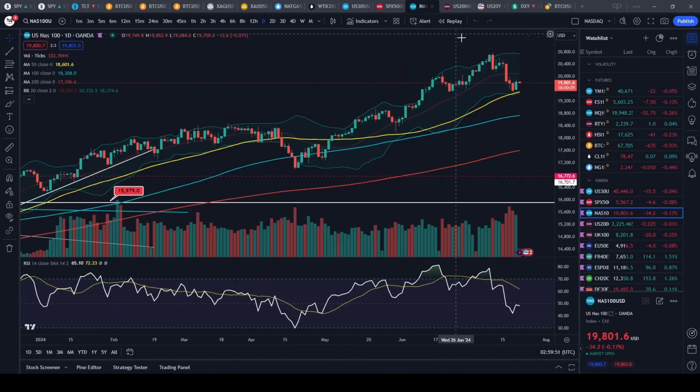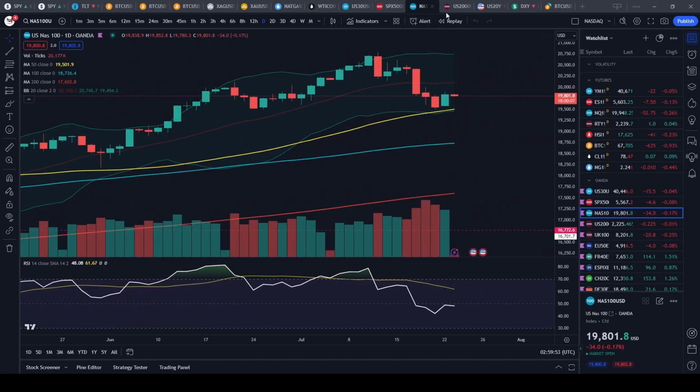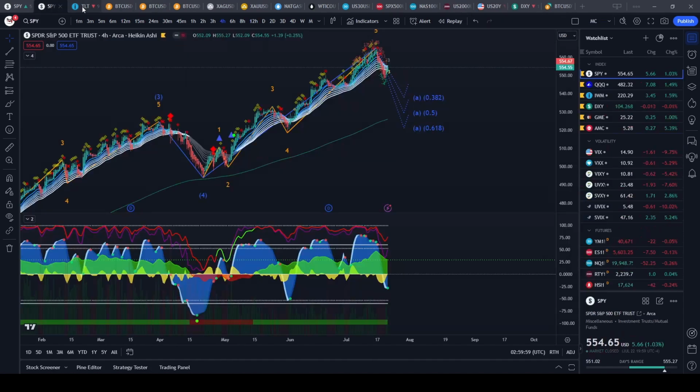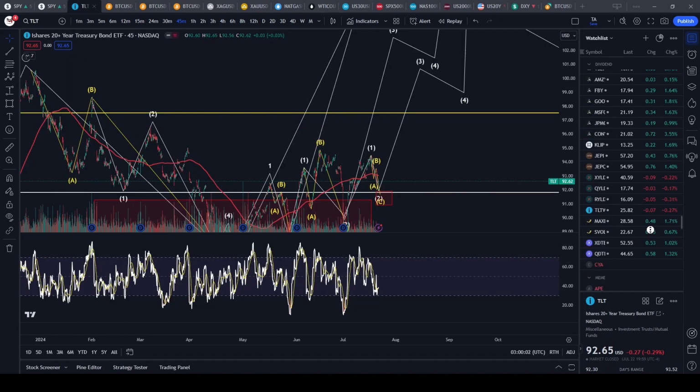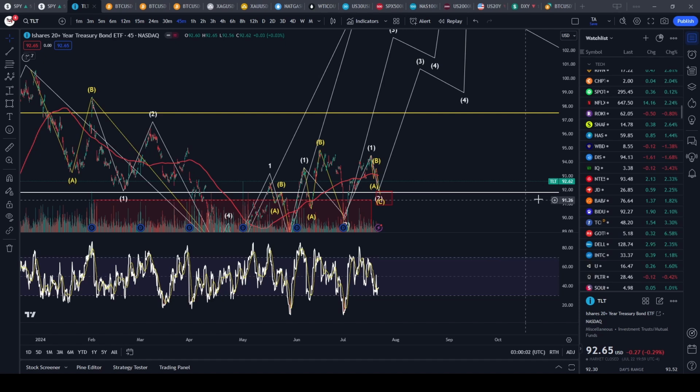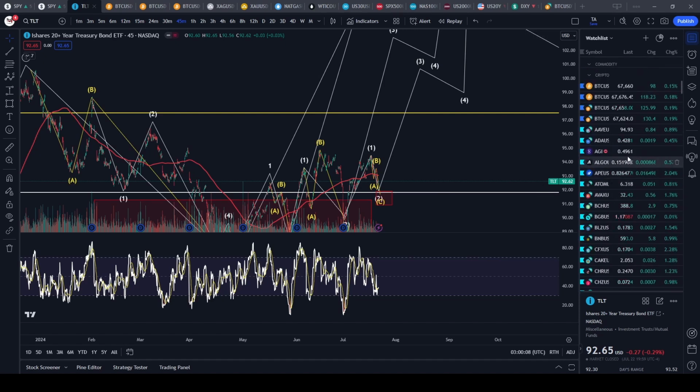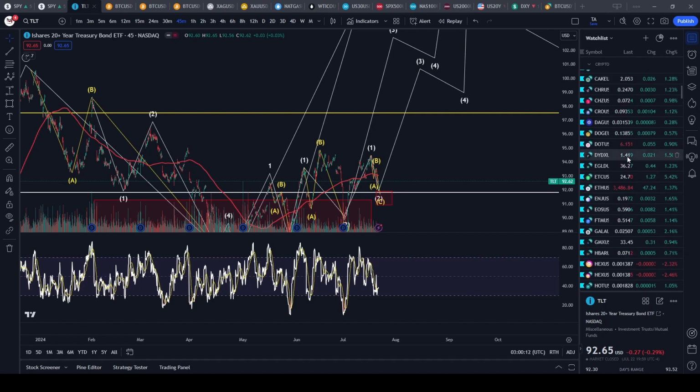So you've got to be careful, because it's not a guarantee that the market's going to go up just because bonds go up, right? So maybe you have a big sell-off event coming. That's why I'm being a little bit careful now. I'm paying close attention to the market, and ready to take profits on my positions.